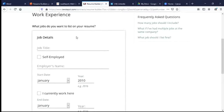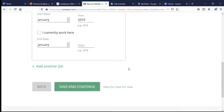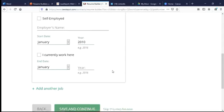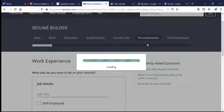All right. And then you start to add your job. You start to add work experience. And it just walks you through the whole process of kind of building a resume that way. So you can add as many jobs as you like. So you can add another job, add another position until you get to a certain point. And you can come up here if you're like, I don't have any work I want to add, you can just jump straight to education. Or if you don't have education you want to add, you can jump straight to qualifications. You can do as many or as few of these as you want.